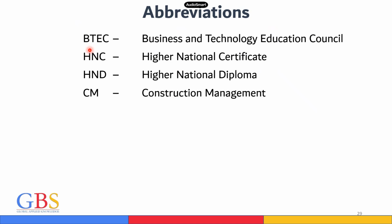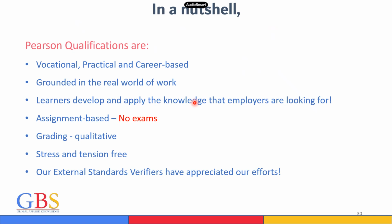And coming to abbreviations, BTEC is Business and Technology Education Council. HNC is Higher National Certificate, which will be given after completing level 4. And HND is Higher National Diploma, which will be given after completing both level 4 and level 5. And CM stands for Construction Management.